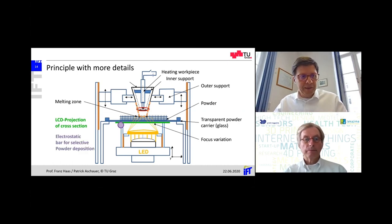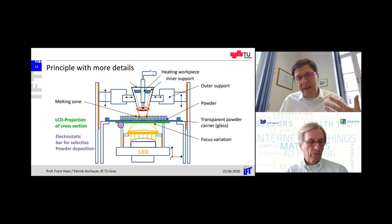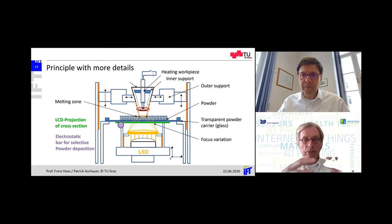And the third possibility is to make an electrostatic charging of the metal powder onto the glass plate, and therefore you have three methods of precondition of this powder area, of this powder slice. The first one is the focus, the second is the LCD projection of the cross section, and the third one is an electrostatic charging of the powder. And it can work independently, but it also can be combined. Which means that dependent on the type of product you want to print, you adapt those three parameters.